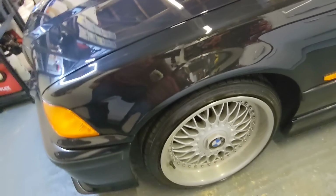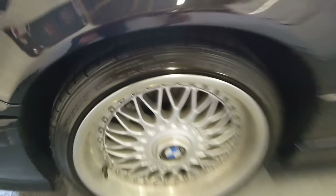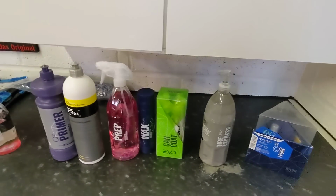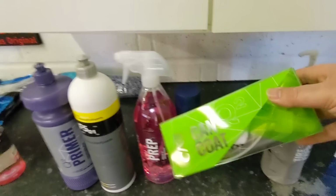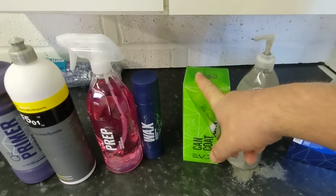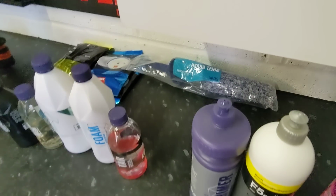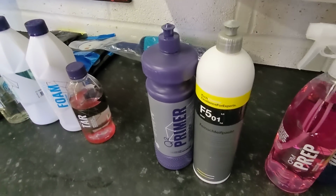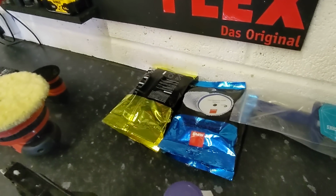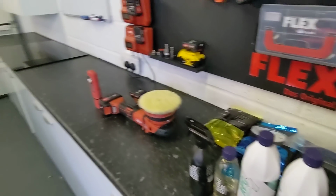I've got the Tyre Express on the car there. You see that? Nice and shiny, which is good. It hasn't been driven yet. When you dry it, it'll dry off a little bit. I'm going to be putting the Can Coat Evo onto the M4 CS, which I can't wait to do. I'll do a separate review of that GYEON brush. I told you in another video I just bought some more Rupes wool. Phenomenal. Going to be using the yellow.